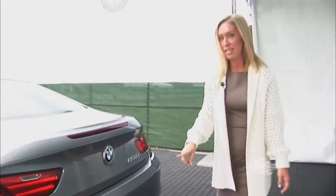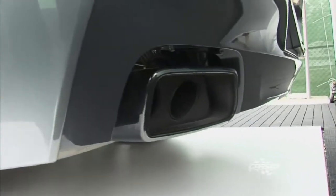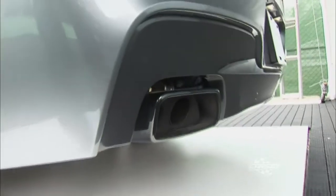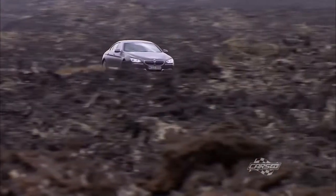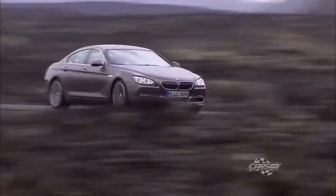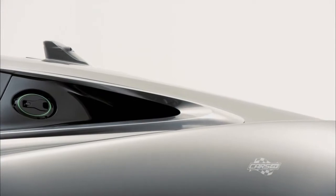And how you know this is a 650 is by looking at the tailpipes. Now again, this comes with the M Sport package, so you have a different bumper and you have the darkened exhaust pipes, but that oblong design shows you that it's a V8. So that V8 is a twin turbocharged 4.4 liter, 400 horsepower engine that gives you 0 to 60 in 4.9 seconds.